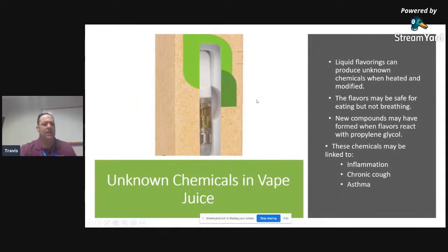So the one thing about vapes is the unknown chemicals in vape juices. There's a lot of unknowns because none of these are regulated by the FDA, and so, of course, that's where we have problems. Liquid flavorings can produce unknown chemicals when you heat them up and modify them. The flavors may be safe for eating, but not breathing. We do know that new compounds may be formed when flavors react with propylene glycol. These chemicals may be linked to inflammation of the lungs, chronic cough, and of course, asthma.